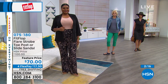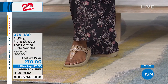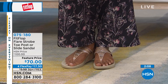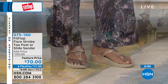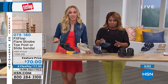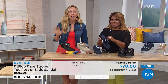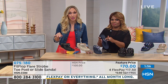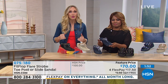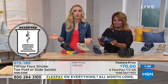And if you're not familiar with FitFlop, back in 2007, our founders realized that there were no options for people who either wanted to, which we all should, or had to wear shoes that promoted good foot health. So every FitFlop is approved and accepted by the American Podiatric Medical Association. That is a big deal, and it was very difficult to get that. We have an on-staff doctor in biomechanics, Dr. Kim Lilly, who handles all the research and development so that we can maintain that certification. So all you have to worry about is which FitFlop you think is really cute.